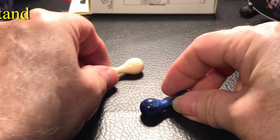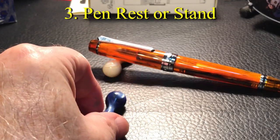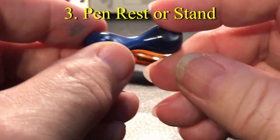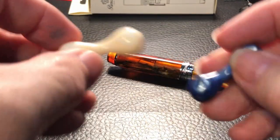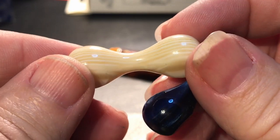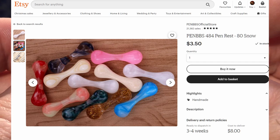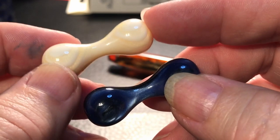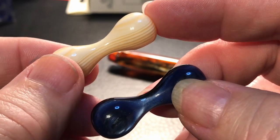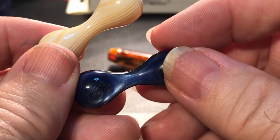And on to number three, a pen rest or a pen stand. These are pen rests, and they're a really nice desk accessory. They come in various acrylics. This is Galaxy. And this one is in cedar, and I get these from the Penbbs official store on Etsy. They have various acrylics available at any one time, so I had to wait for my favorites to come around. It took quite a few months before I ordered. As soon as I saw the cedar, which is one of my favorite acrylics in Penbbs, and as soon as I saw this in Galaxy, of course, I pounced on them.